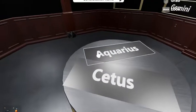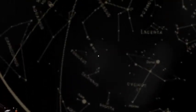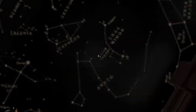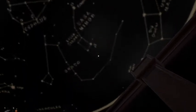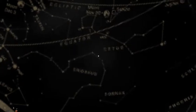I will say make the text better? Maybe? I don't know. I'm still gonna find, what the heck, Cetus and Aquarius. If I find one, I should be able to find the other. Alright, let me look for Draco. Alright, got it. Gemini, I already got. Cetus? C-E-T-U-S? Or is that an S?